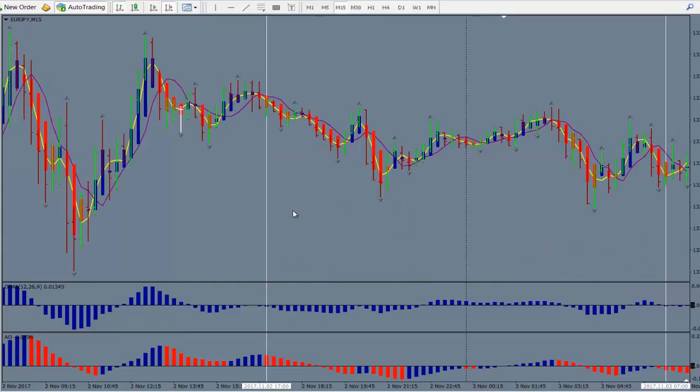Here's an example of a camelback. Notice that with divergence and convergence, the price is going higher and the momentum is going lower. In this case, the price is going lower and the momentum is going lower. That's congruent. That means the market's moving the same way the indicator is doing.